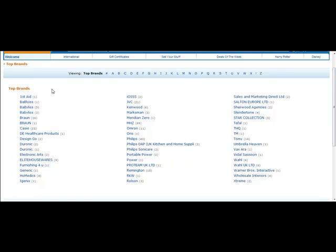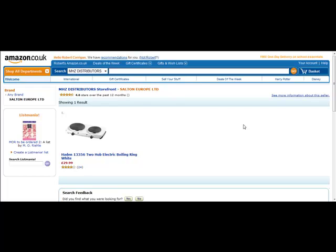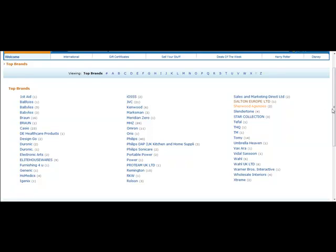So for instance, Sultan Europe, never heard of what that is. Let's take a look at what that product is. There we go. It actually comes up with Hayden, which I think I have heard of. But you can see the idea of introducing a non-branded product here. So there's some examples there.